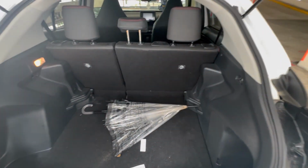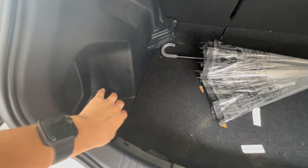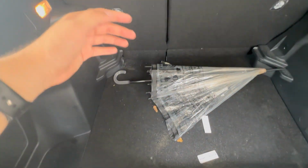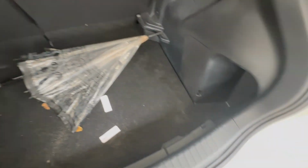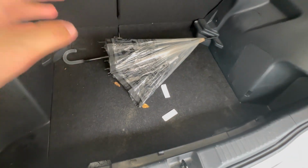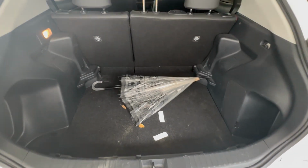Moving on, you got some storage space right here. Unfortunately, they do not have a net which allows you to place items in securely. So when the car is turning extremely sharp to the left or right, the things you place here will definitely be thrown out into the trunk space, hitting the other stuff in the car. Right down below, you got some other miscellaneous stuff that's usually not really relevant. Usually they'll put your spare tire there, but unfortunately this Toyota does not have it as well. So that's a downside.